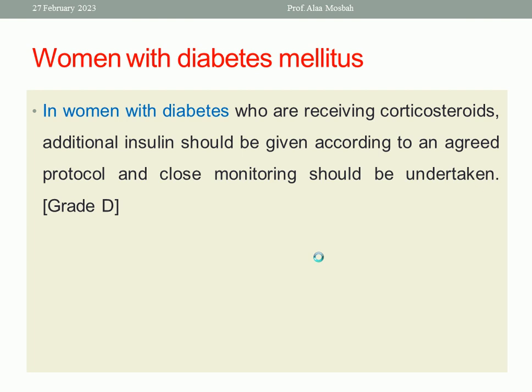In women with diabetes who are receiving corticosteroid, additional insulin should be given according to an agreed protocol, and close monitoring should be undertaken. We know that giving corticosteroid in diabetic women will cause an increase in blood glucose level. I expect that to happen within 1 week or 5 days from giving the injection. So I should increase the dose of insulin to control blood glucose. What is very important is to monitor the blood glucose level. So give the patient the corticosteroids for enhancing lung maturity, and at the same time control the blood glucose. You may add insulin to the original dose. Okay, this is a grade D recommendation.